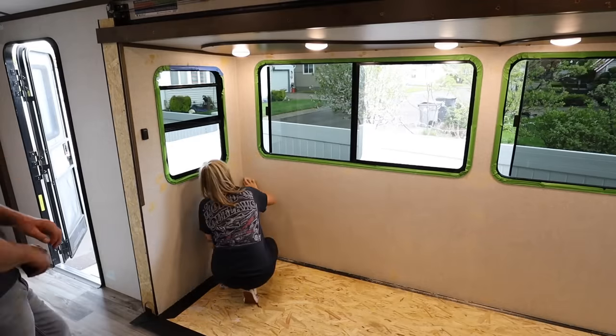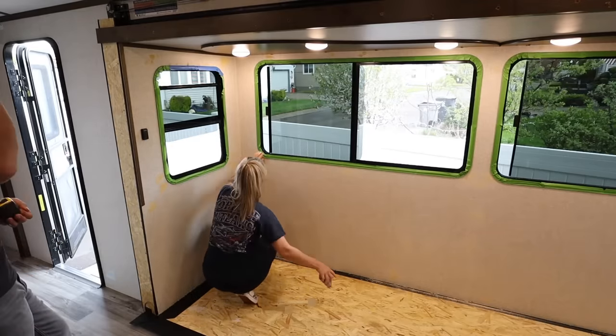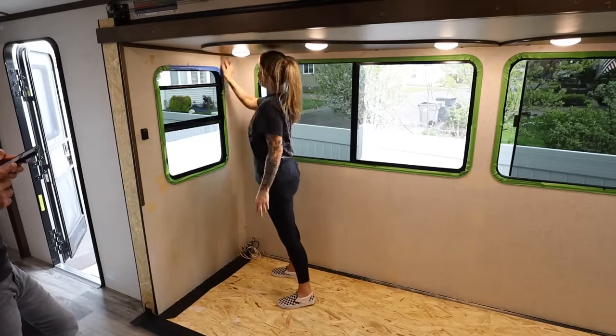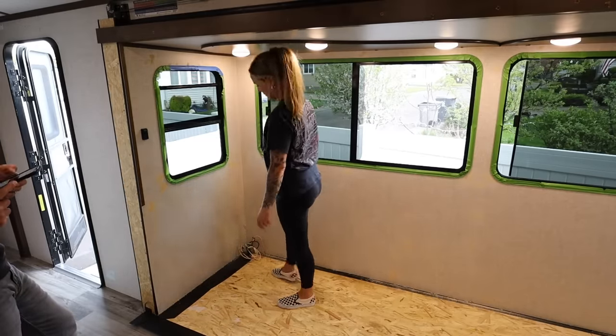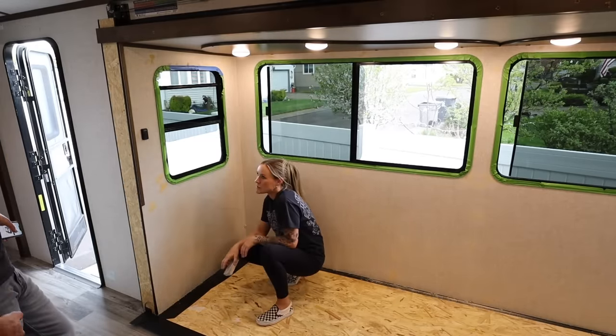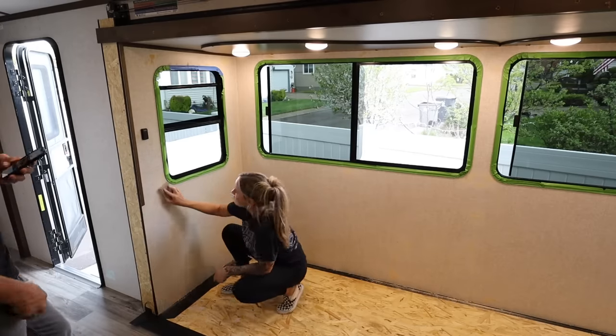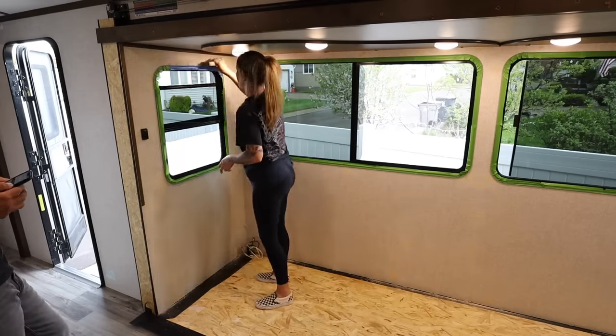I fully primed and painted this whole entire slide out, all three walls. And then after the fact, I was like, I'm going to do wallpaper on this back wall. So I actually didn't have to do all the painting that I did on that wall, but that's all right. That just makes the wall better for when we put the wallpaper up.